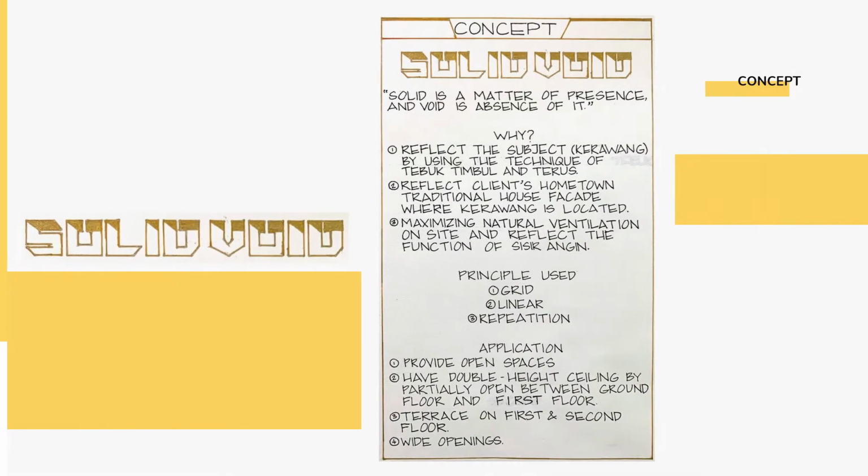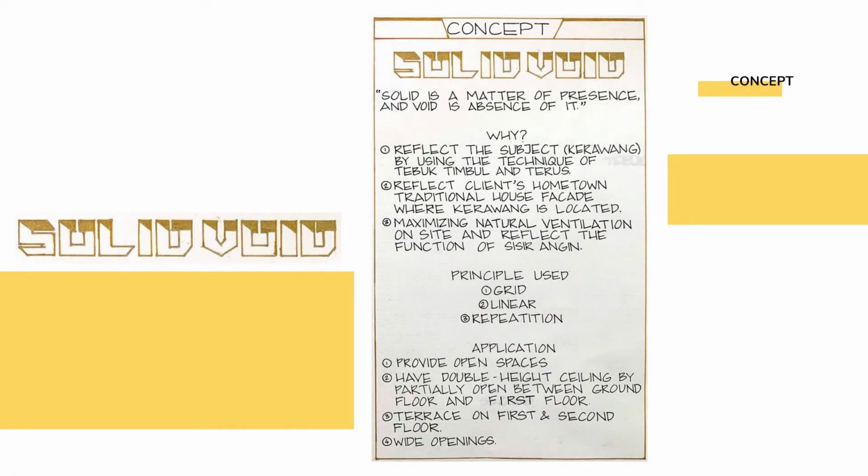Therefore, from the design synthesis, I chose solid and void as a concept, as it reflects the subject, which is Kerawang, by the technique of tebuk timbul and tebuk terus. Next, it reflects the client's hometown traditional house facade, where the crown is placed, and the concept portrays the maximization of natural ventilation on site, which depicts the function of sisir angin. The principles that can be used are grid, linear, and repetition.